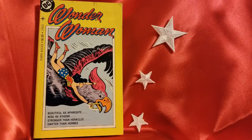It's the Wonder Woman paperback book published by Tempo Books in 1978. Tempo Books came out of New York City, New York. Tempo did 6 DC comic books that each individually sold for $1.25. They had a Superman title, a Batman title, the Wonder Woman title, which we'll focus on today, a World's Finest title, a Justice League title, which I'll talk a little bit more about in depth in a little bit, and Superboy and the Legion of Superheroes.